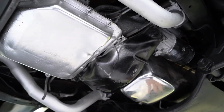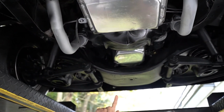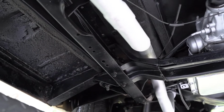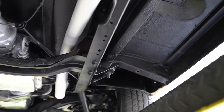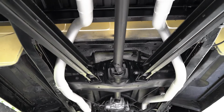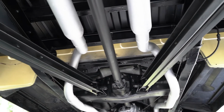You've got the cross member going across here. Dual pipes coming down off of the small headers on either side of the motor. Cross member here and the frame rails look to be in good shape. Underneath, the rockers are in good condition there. Drive shaft looks good. Bed of the truck, you can see looking up there, all nice and solid.